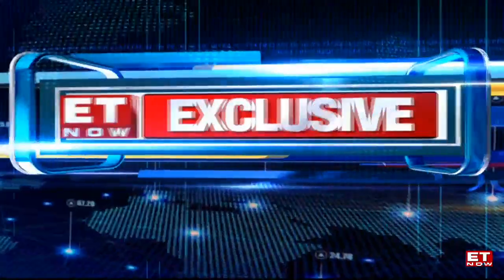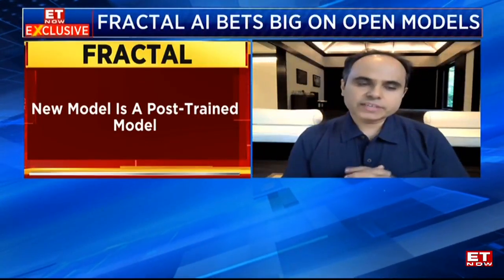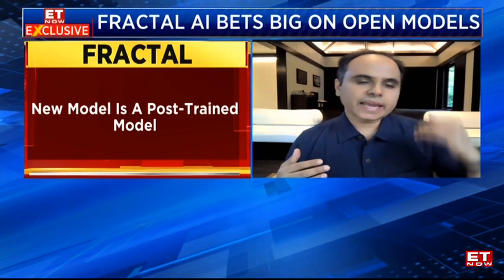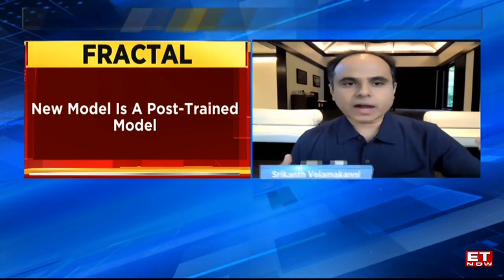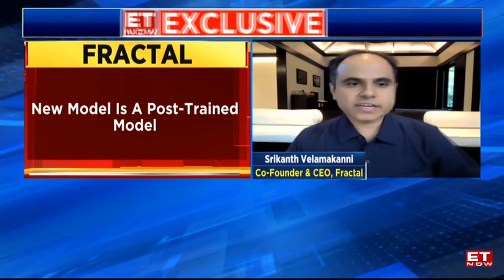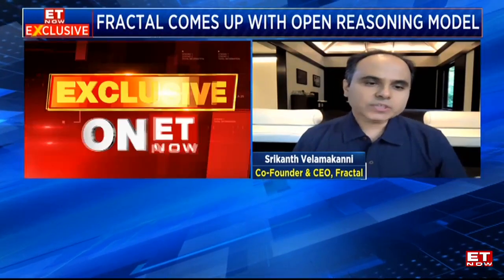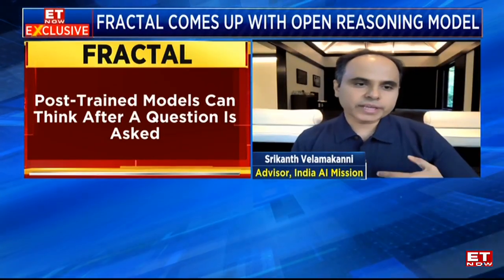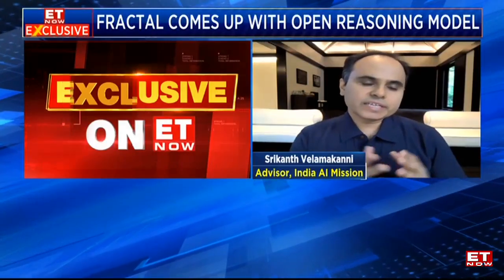Yeah, the objective of Fractal in doing this is to actually contribute to the India AI Mission. India AI Mission was launched a year and a half ago with a 10,000 crore budget and so on. And we thought that the real issue here is, can India build a model that is state of the art and can exceed the state of the art as it exists today? And that's why we thought the real opportunity for India is to do post-training rather than pre-training. So we decided to build this model.